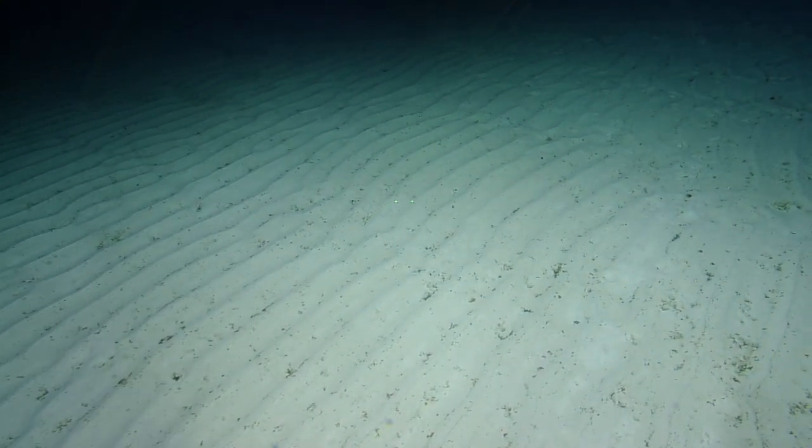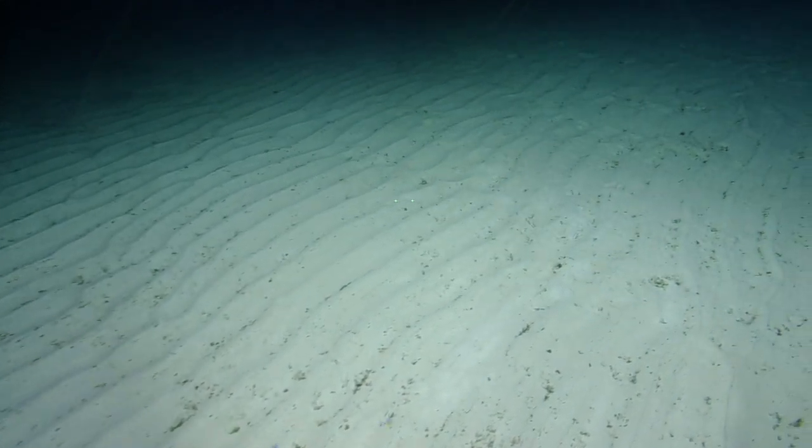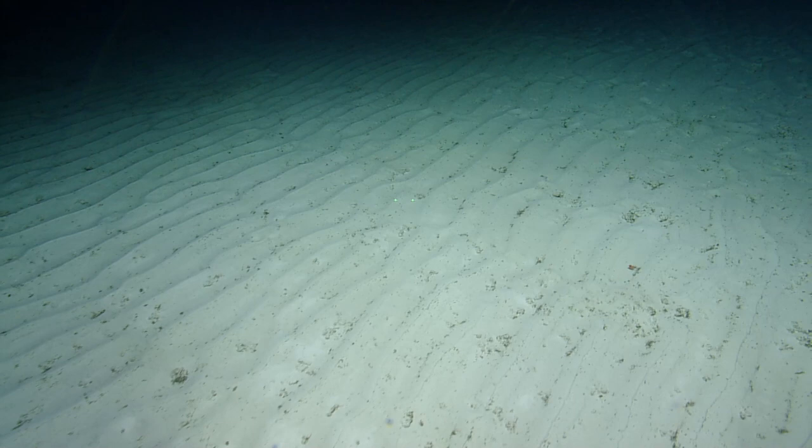You want to get out in front of the ship or just keep moving? Keep going. Keeping it going. Bridge, Nav. We can add 30 meters to 290.